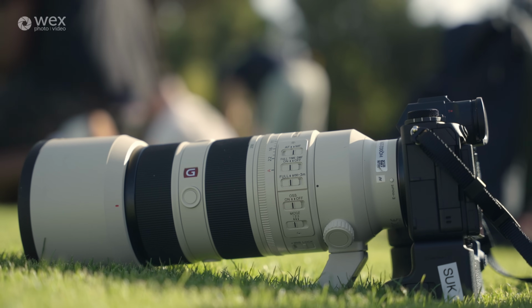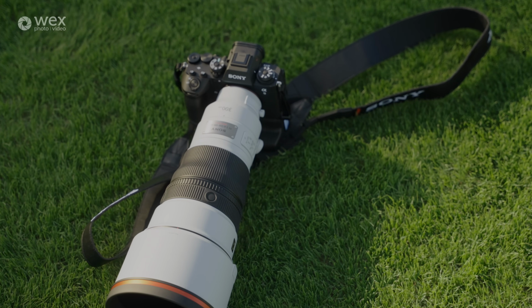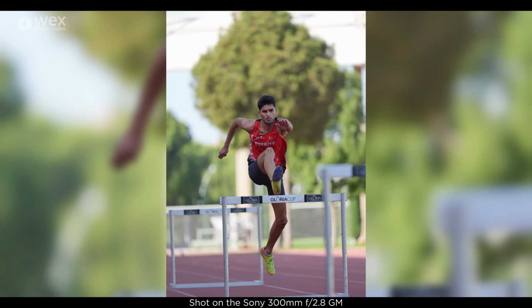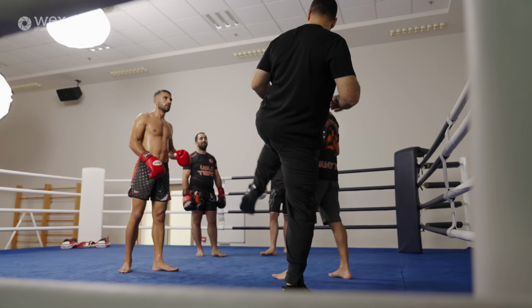I was using it with the A9 III, so I was using the new camera and the new lens, and it felt really good. The price of that lens is £5,800 upon release, which again is expensive, but it's a 300mm f2.8, it's a very niche lens. Not everybody's going to want to buy it, so it does make sense that it's going to be a little bit pricey. It also has that G Master tag, which is always going to add a little bit of money, but does assure you of that amazing optical quality.